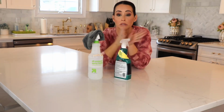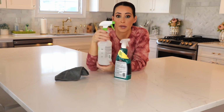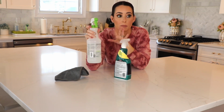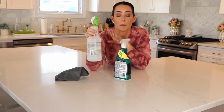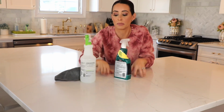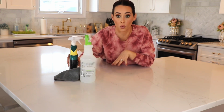Okay, so to clean my countertops, typically I would use an antibacterial soap mixed in with water, spray, wipe it down. I felt like that was amazing, especially for granite. I typically like to be careful with what I'm putting on my stone. Now this stone is quartz, so I've started using something different probably a couple months ago.